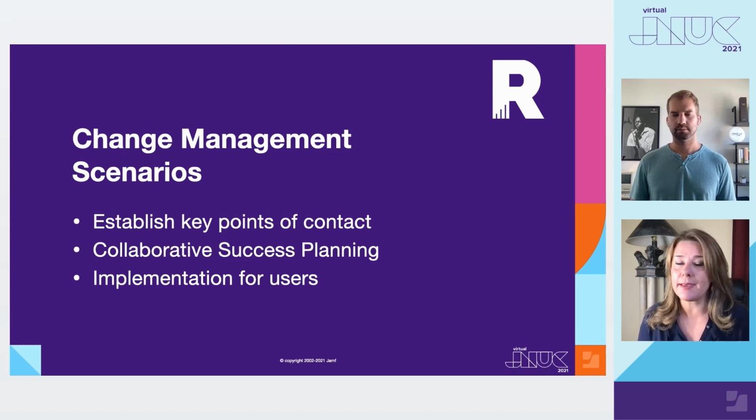Go ahead and take some time. Schedule a quick meeting. Make sure they understand what you're doing here with the Jamf platform. It doesn't have to be anything long. It can be 15 to 30 minutes where you just simply give them visibility. But these key points of contact can save you down the road.